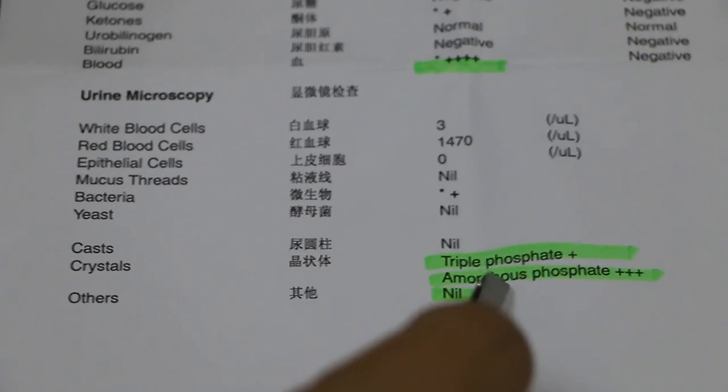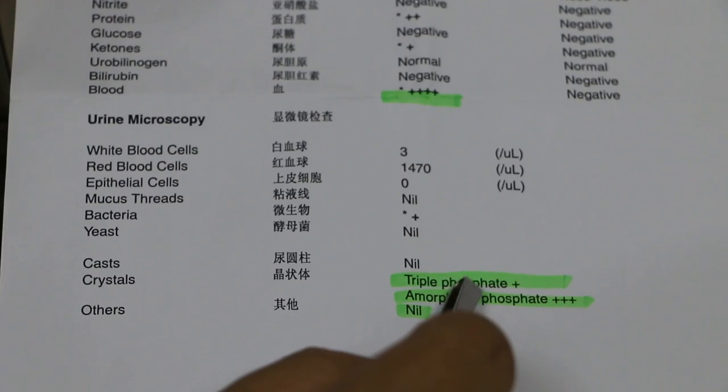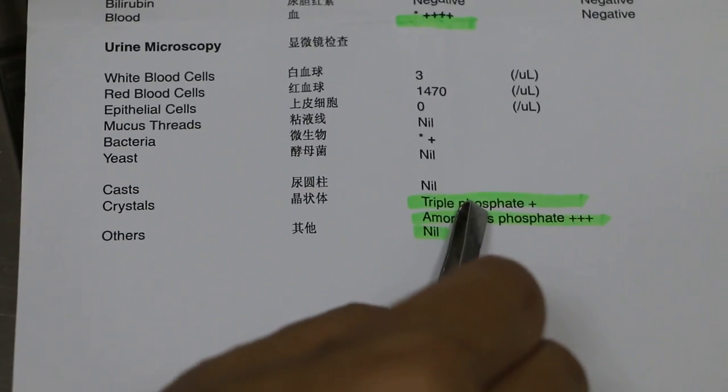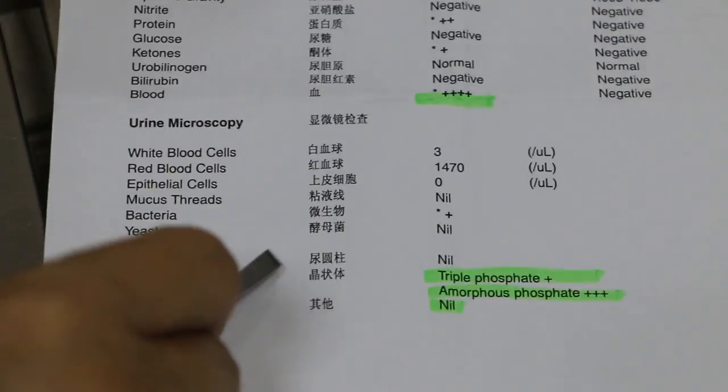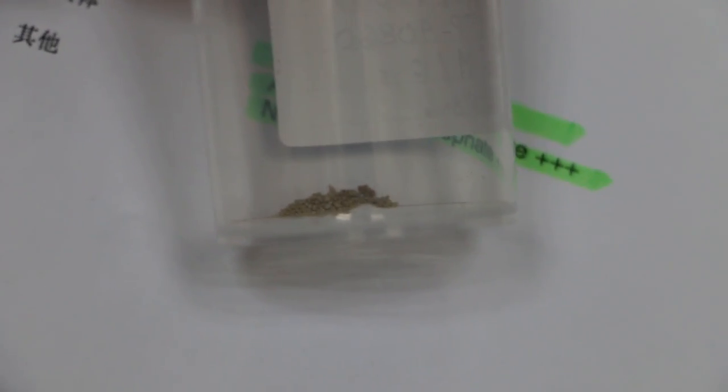Now, the important thing is this. Even if you don't send the stones for analysis, you can see the crystals. Triple phosphate, amorphous phosphate 3+. That's a lot. This shows that these are struvite stones, and not calcium oxalate or other types of stones. So from this urine test, roughly we know. But it's best to send the stone for analysis. After all, that is the best. If you have the facility, send it for analysis. And so this is what we are going to do.